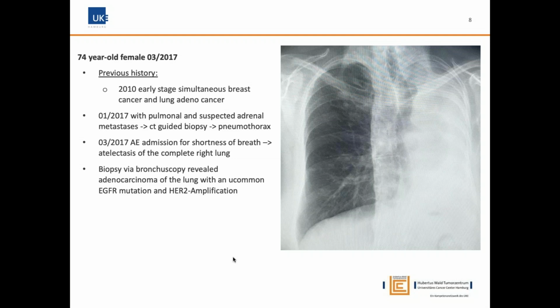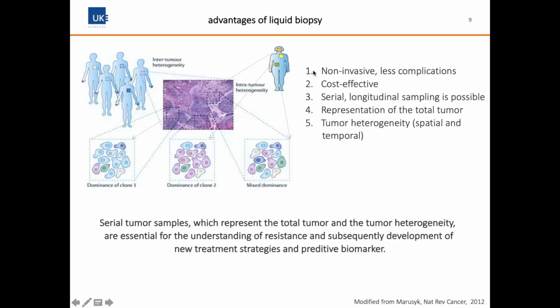So what I'm trying to say is that conventional biopsy is risky, and it's something that you really cannot do very often, because it is quite risky. And sometimes, because of the location of the tumor, you cannot really get to it, because it's in areas where it's very hard to get to. So this is where liquid biopsy comes in.